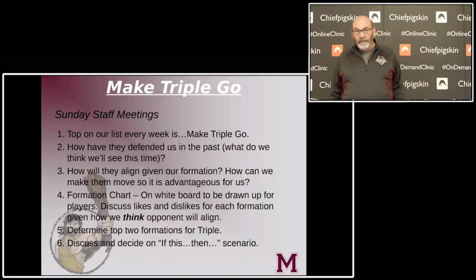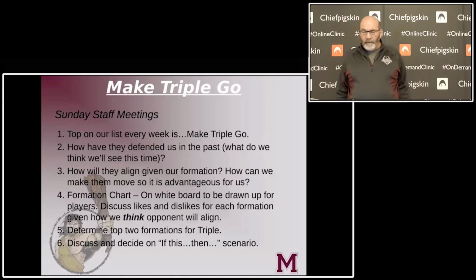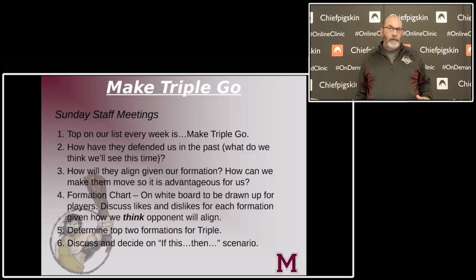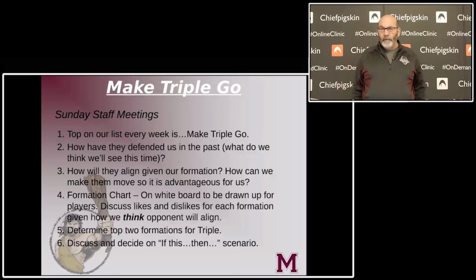So let's start with a Sunday meeting, okay? When my guys meet, and I'm part of those meetings, but I'm not the main part. I kind of sit back and just listen to them talk, and they do a really great job. I have two offensive line coaches, Mike Buckman and J.D. Chase, along with the two coordinators I mentioned.